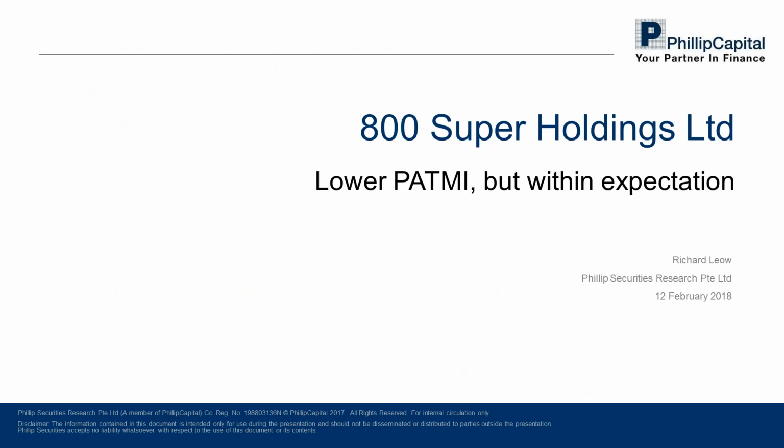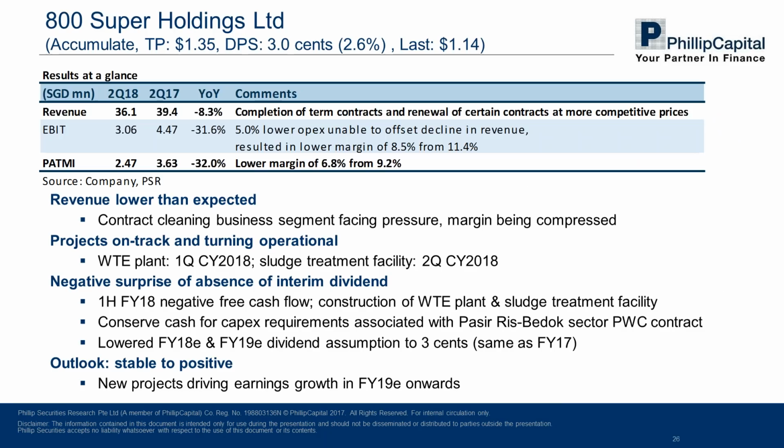Now we move on to the results for 800 Super Holdings, where they announced their results last Friday and we published a report this morning. We maintain accumulate, target price 135, slightly lower than the previous 140. We have also trimmed our full year dividend estimate to 3 cents. That's because they did not declare an interim dividend for this first half. The last close price was 114.